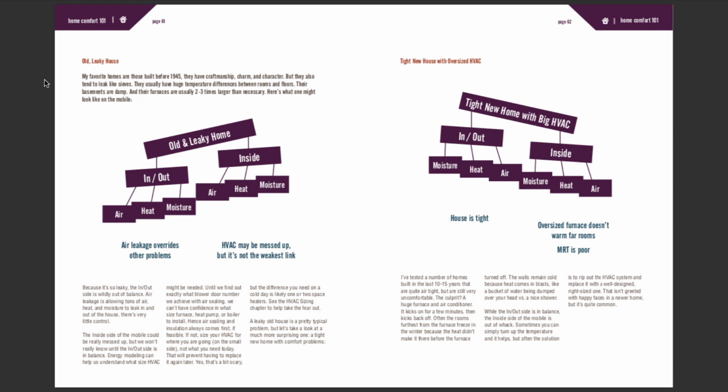So the top of the mobile says old and leaky home, and it's out of balance. The in and out side is dragging the mobile down, so it's not hanging straight. Air leakage is overriding other problems. The HVAC might be messed up, but it's not the weakest link. Because it's so leaky, the in and out side is wildly out of balance. Air leakage is allowing tons of air, heat, and moisture to leak in and out of the house.